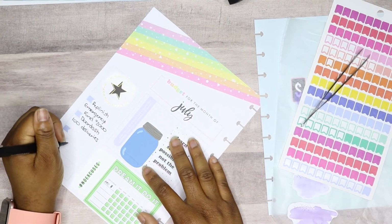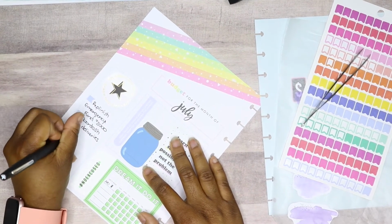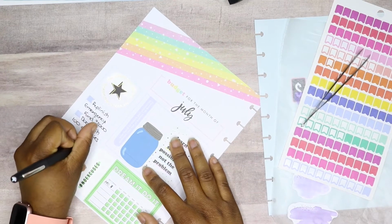And then Instacart, I want to try to make at least $50 weekly.